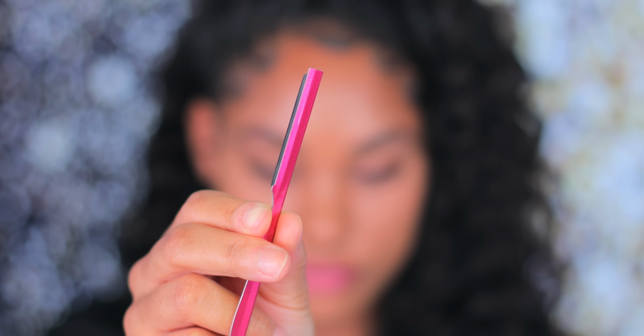So the routine that I like to do is a very low maintenance routine, at least in my opinion, compared to a lot of brow tutorials that I have seen people do. Mine is pretty simple, pretty quick. What I like to use to shape and remove my hair, and this is what makes my process super easy and quick, but it is a little dangerous, is this razor right here.